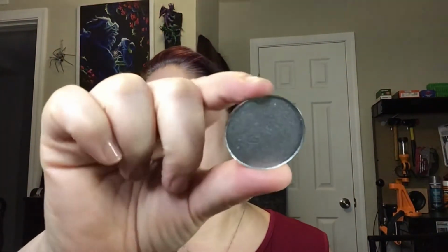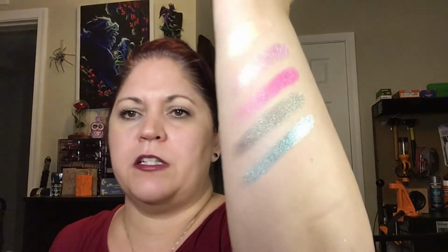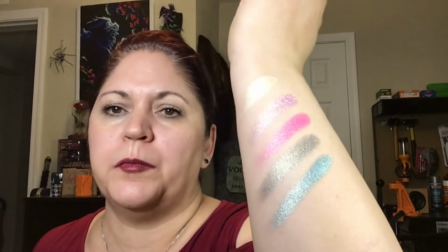Alright, now I have Fairy Acid. That is so pretty. This is like a silvery green. Oh my goodness, look at that. All right, and then this is a Metallion shadow, and this is called Varsity. This is like a blue metallic looking shadow. These Metallion shadows are extremely shiny. I would say the Galaxy shadows are more glittery, not a ton, and the Metallion shadows are just plain shimmer.